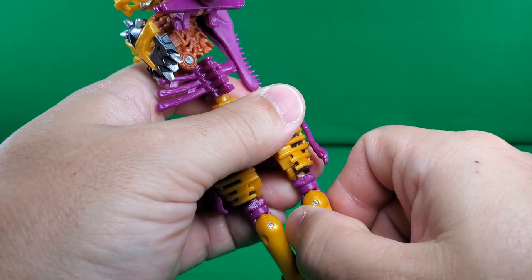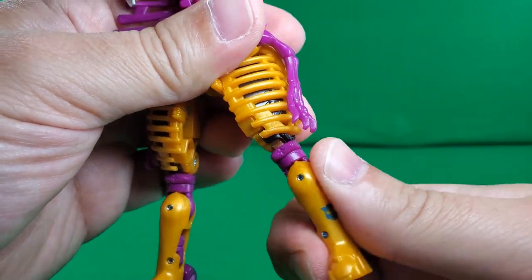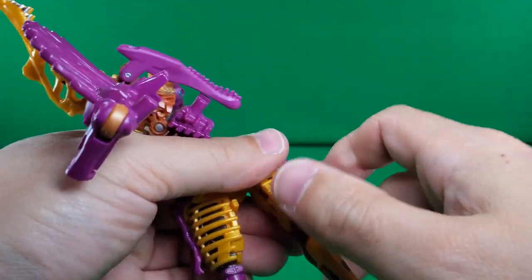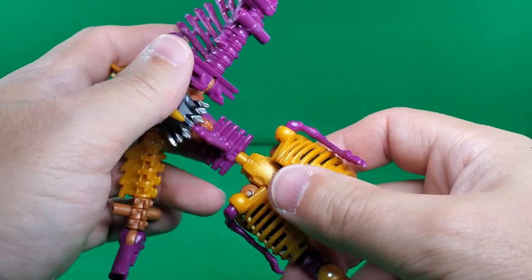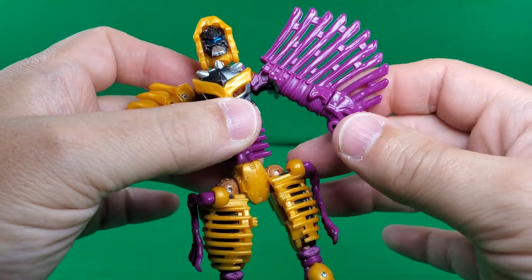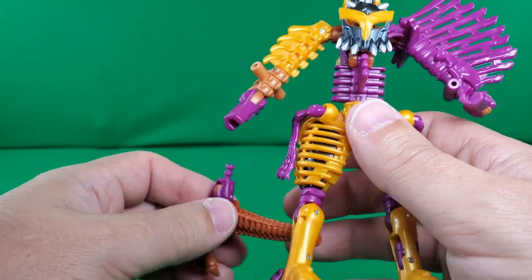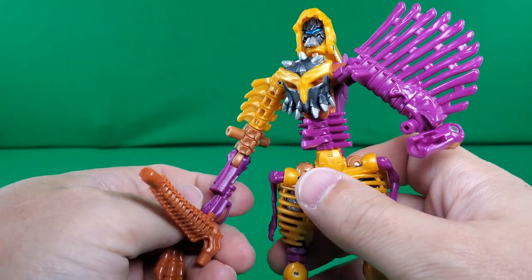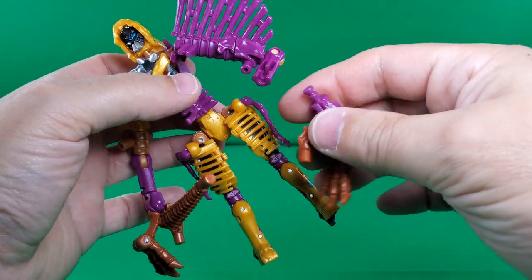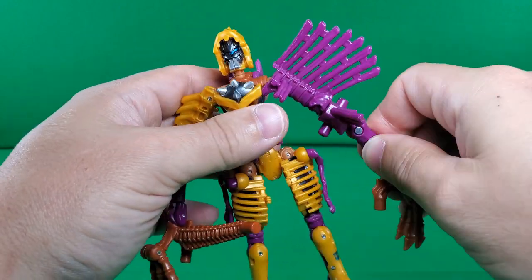And then just below the knees, there's this hinge, tilts that way and that way, or rocks that way and that way, rather. And he just doesn't want to stay together at all. There we go, ladies and gentlemen. A look at Spindle in his robot mode. All falling apart and stuff.